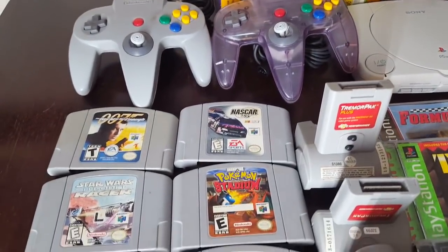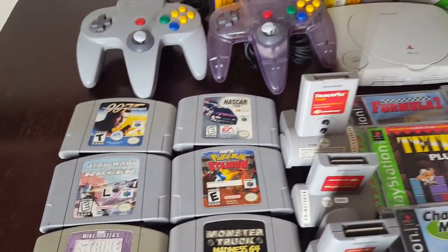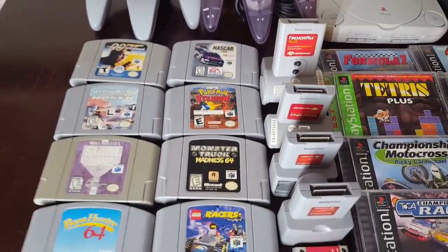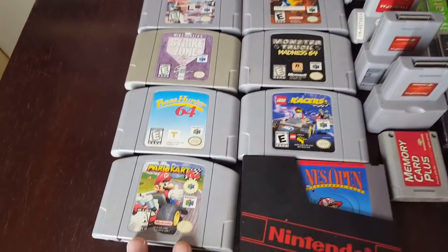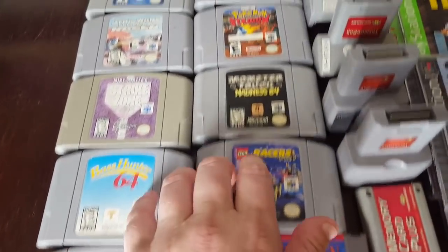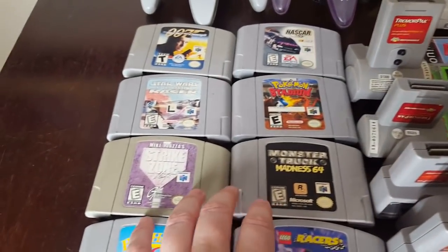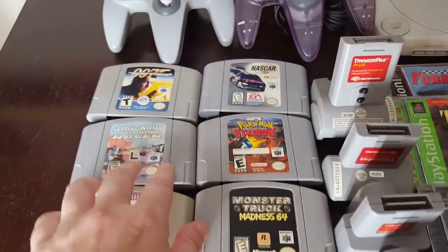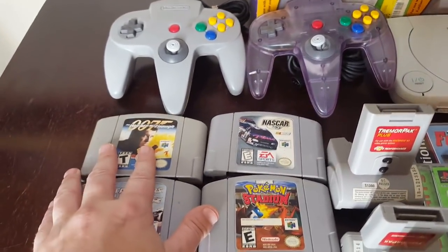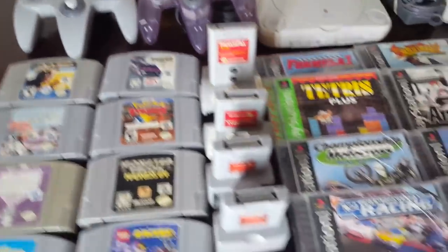N64 games, the system has already sold. I sold GoldenEye on Reambeans Discord, and these are the ones I have left that I have not listed yet. We got Mario Kart 64, Bass Hunter 64, Lego Racers, Monster Truck, Mana 64, Mike Piazza Strike Zone, Star Wars Racer, Pokemon Stadium, NASCAR 99, and The World Is Not Enough Great Kart variant.